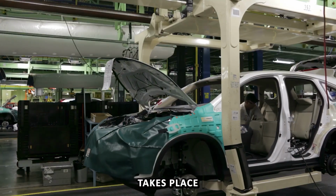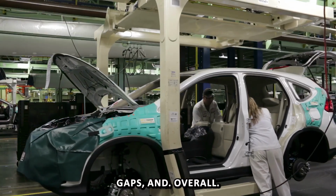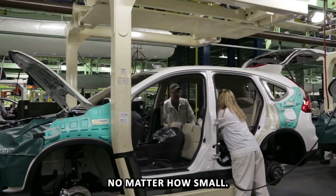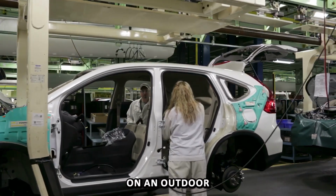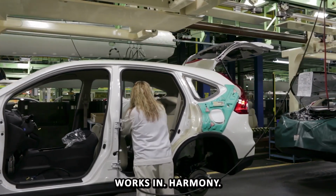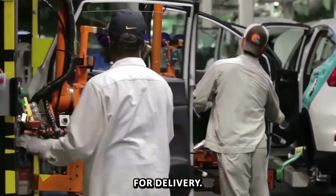Visual inspection takes place in specialized LED-lit tunnels where workers examine paint quality, body panel gaps, and overall fit and finish. Any imperfection, no matter how small, is addressed before the vehicle proceeds. Finally, many vehicles are driven on an outdoor test track where real-world conditions verify that everything works in harmony. Only after passing this comprehensive gauntlet does a Civic earn clearance for delivery.